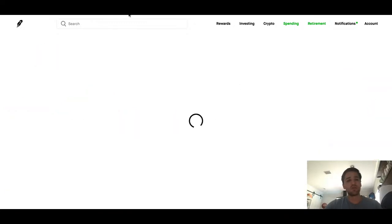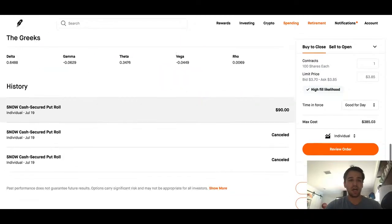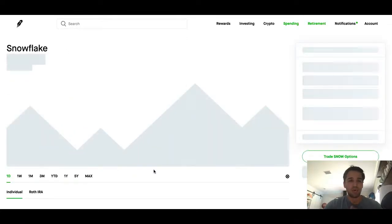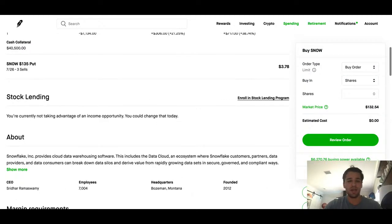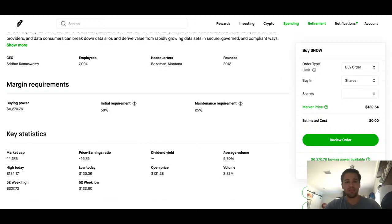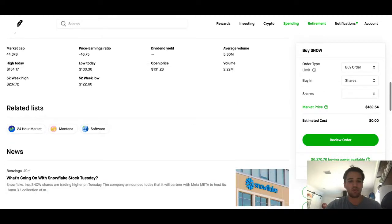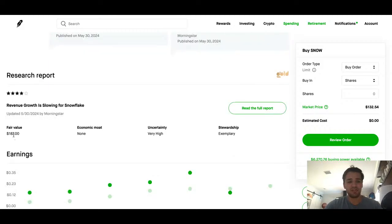Snow. Now, Snow is one of those where it's gotten completely beat up. I think it's a very strong company. It has a very good value proposition when it comes to their data warehousing offering, data cloud. I think ever since the CEO stepped down and the new one came, Sridhar Ramaswamy, when he recently became CEO, I think they're positioned to do very well, but the stock is just on a very downward trend. You look at the rates here, you've got 70% buy, research report, fair values at 187.